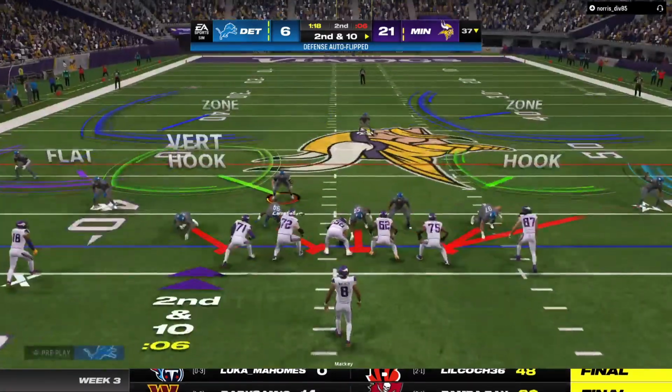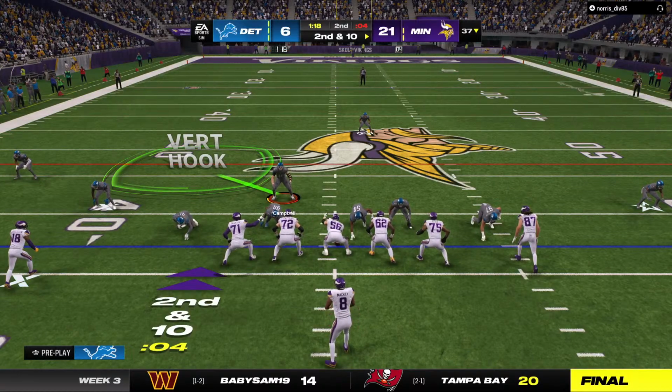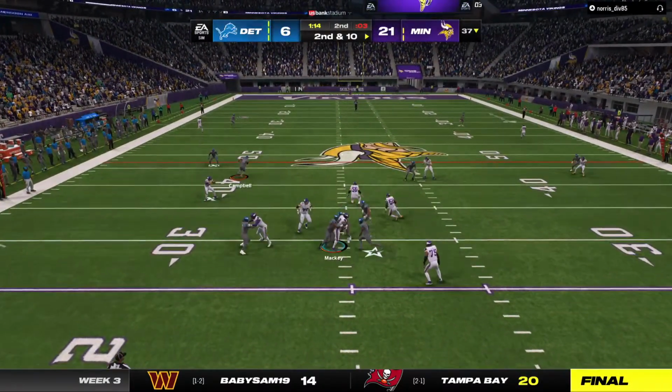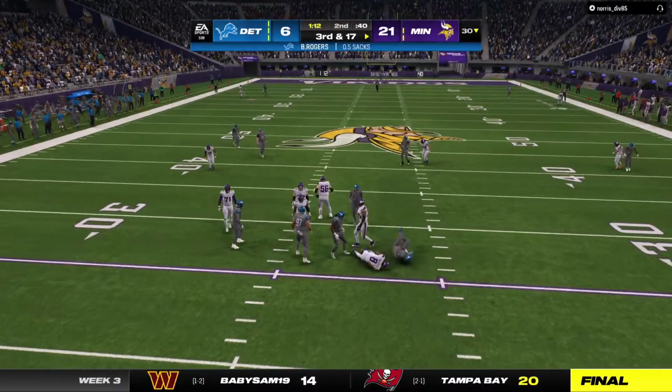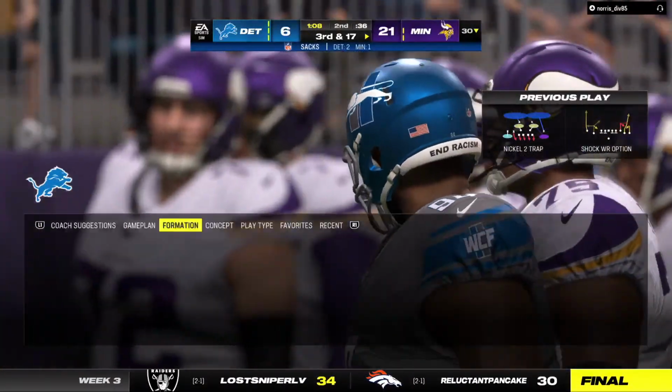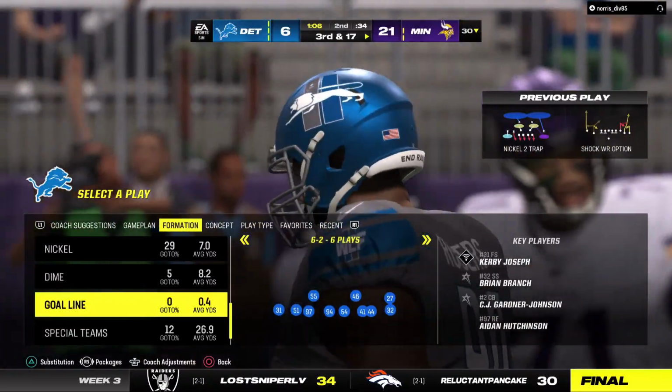Second and 10. Operating from the gun, Mackey. And the Lions pressure is too strong. Down he goes. Dropped for a loss of 7 by multiple defenders.